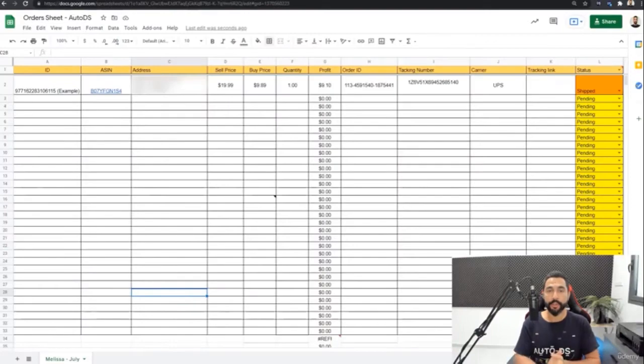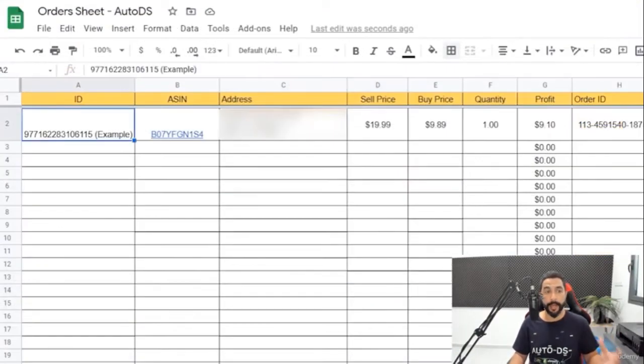Here is the AutoDS order sheet, and this will help you organize all of your orders. So here's what we have. First, you have the item ID, which Facebook gives to you on every item that you have. Then you have the product ID on your supplier site, and you can link to it to get there faster, but you also have this information on the AutoDS product page. Then you have the customer's address.